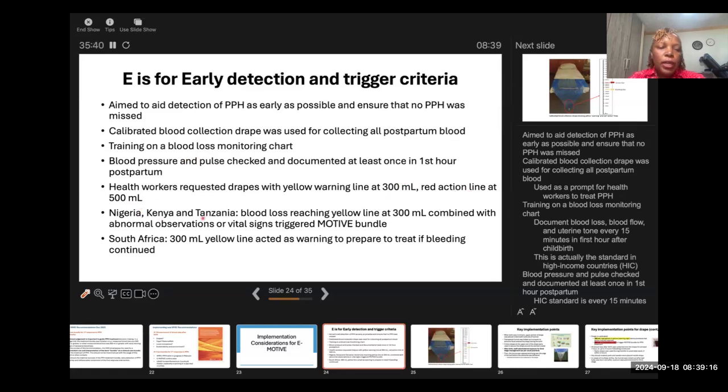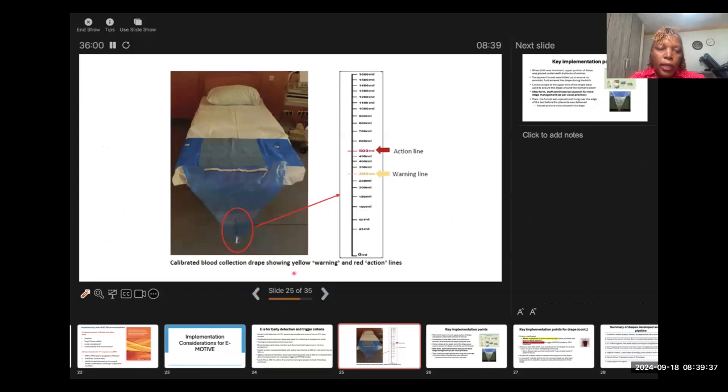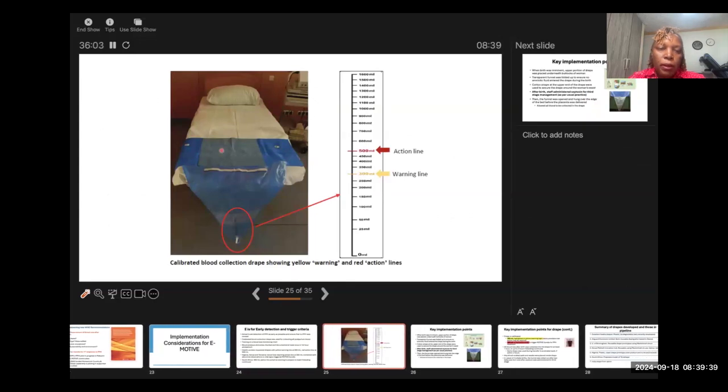So in Nigeria, Kenya, Tanzania, blood loss reaching the yellow line at 300 mils combined with abnormal observation or vital signs triggers the EMOTIVE bundle. And in South Africa, the 300 mils yellow line acted as a warning to prepare to treat if bleeding continued. So this is in the trials that took place before. And this is the drape we are talking about, which is usually put under the woman's buttocks immediately after childbirth, so that you're able to measure blood loss effectively.